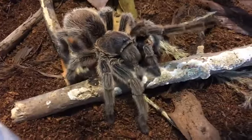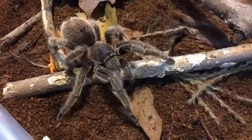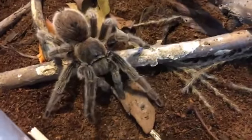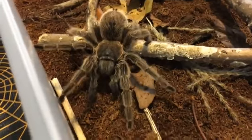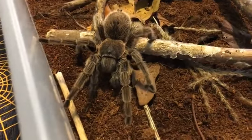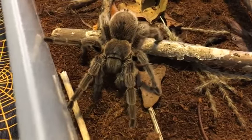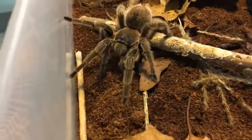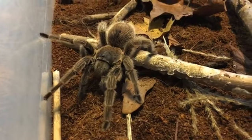So you can see as she starts to move, spiders, including tarantulas, have these amazing segmented legs, and they can be excellent climbers. So I mentioned that silk, they also use silk for climbing up vertical spaces. So while Rosie is free to explore this little enclosure here, we wouldn't leave her unsupervised because she could very easily climb right out of the side.